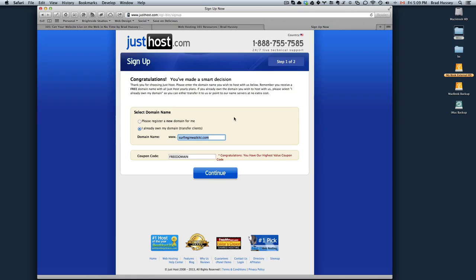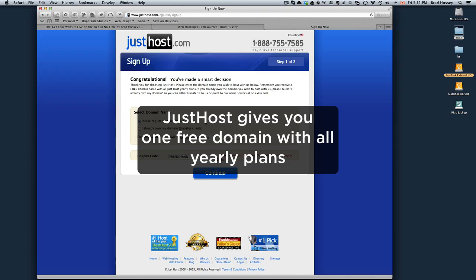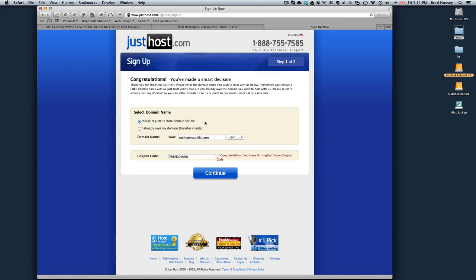Alternatively, if you want to buy a domain name and a hosting package together, you can do that right here on Justhost. The benefit of having your domain name and your hosting all in one place with Justhost is that you spend less money. You only have to buy the hosting package because Justhost will give you a free domain name with all of their yearly plans.